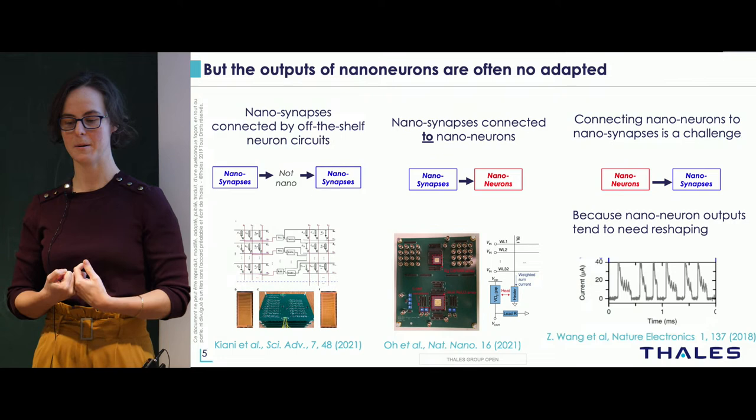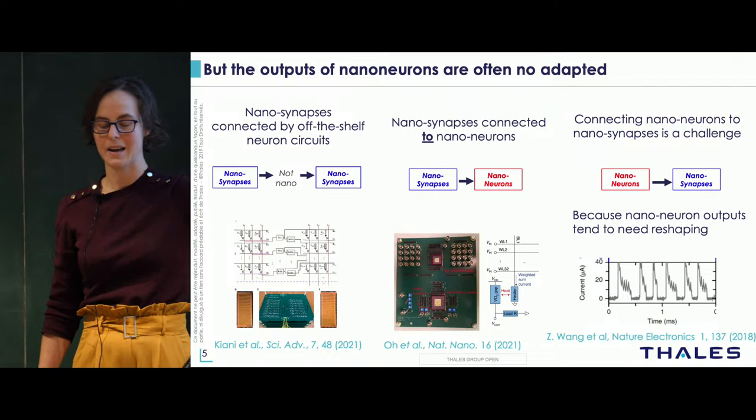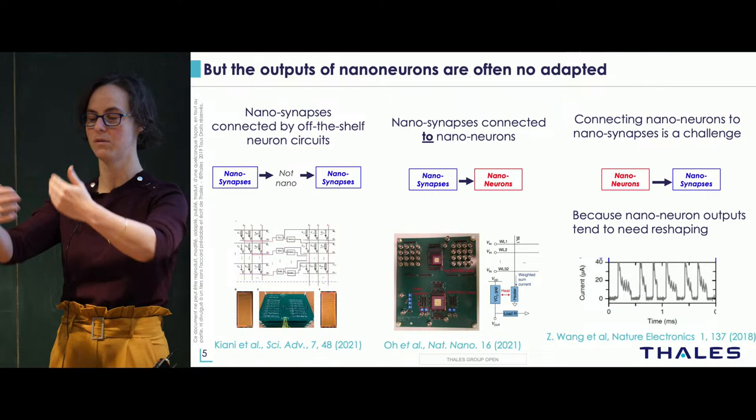If you look at this trace, for instance, this is the current, the kind of spiky behavior that comes out of a nanoneuron. And actually, it's really hard to put this into a nanosynapse and still get your nice weighted sum. So it's not easy to have nanoneurons that output something that you can then use for the next computation. Okay.